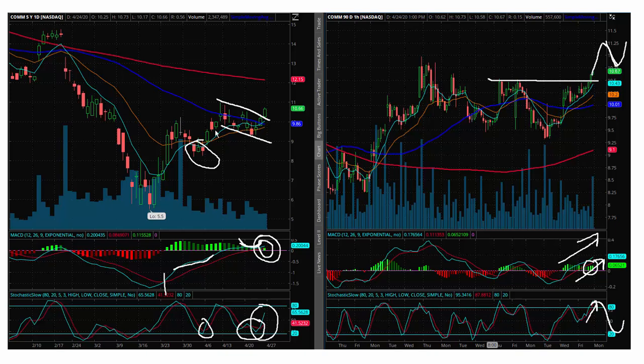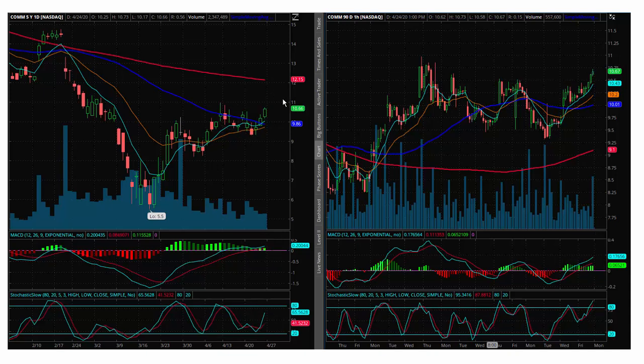Looking at the daily chart, I tend to look at chart patterns and do measured moves. So we have a move from the low 8s up to like 11. So I would measure up from the low, I would probably measure up to about 13, but we have to watch out for the 200-day here. So I'd be targeting 13, but I'd be aware of 12 as a potential place that sellers come in.